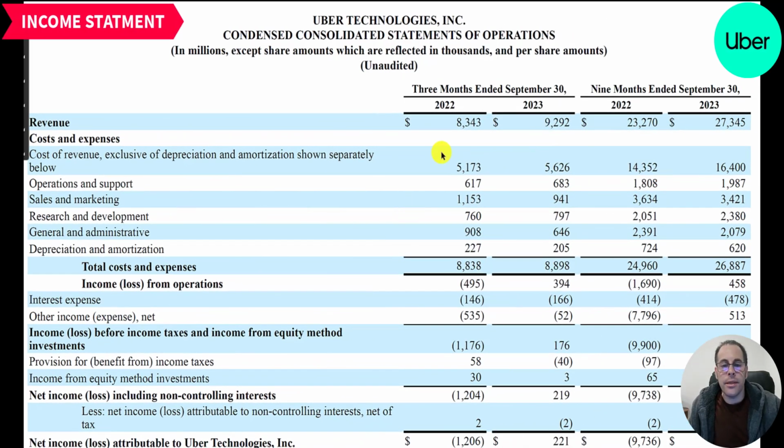This is as of 9/30/2023. This column is the third quarter of 2023. This is the third quarter of 2022. This column is the first 3 quarters of 2023. This column is the first 3 quarters of 2022. They kind of do it opposite of other companies. Other companies would have 2023 in this column and 2022 in this column. It kind of threw me off for a second.